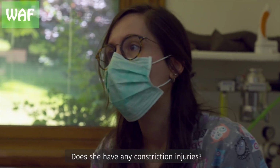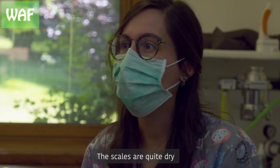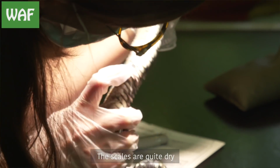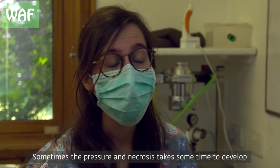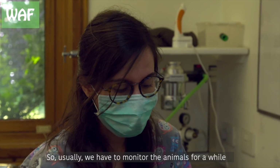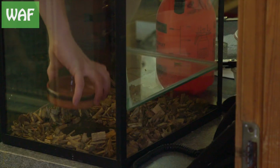Does she have any constriction injuries? Doesn't seem like it, but the scales are quite dry. Sometimes the pressure necrosis takes some time to develop. So usually we have to monitor the animals for a while, but it depends on the wounds really.